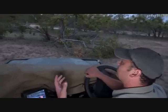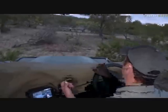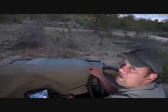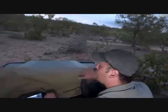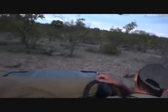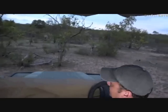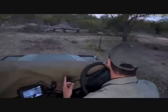I think it's very difficult to tell exactly why they decide to move. Perhaps they've just decided that they've rested enough and that they are now ready to move on, continue. It's cool enough that the temperature isn't too hot for them to move around, and one or two lionesses could decide. There's not necessarily one lioness that decides every time.